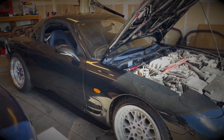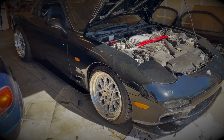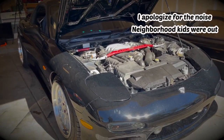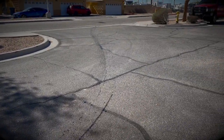All right. Well, I picked it up yesterday and I drove around the corner just to see how the car is doing. And this happened. Oil everywhere. Look, it's on the street. And here, it's still dripping. Look.